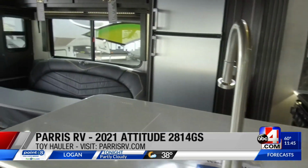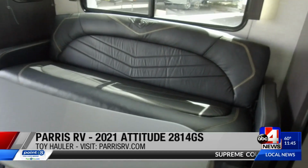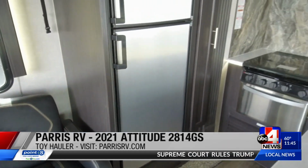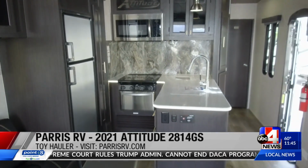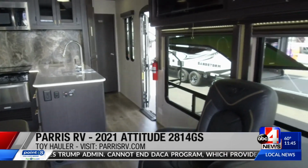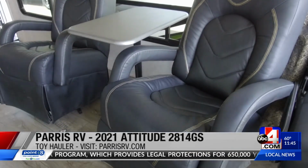And this particular one's got 150 gallons of water. It's got a 40-gallon fuel pumping station. What does that mean for our viewers watching? You pull your toys up the backside, you can pull out your gas pump, fill up your toys with gas. You don't have to worry about carrying gas cans. Having a lot of water means you're not going to run out if you're out in the desert.